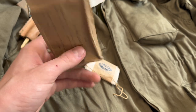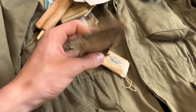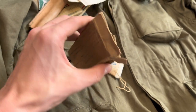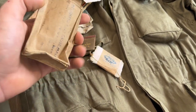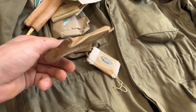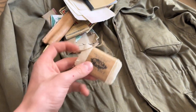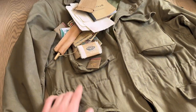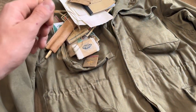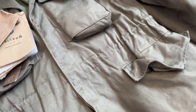And here we have an empty D-ration box. You might wonder why I keep empty boxes, but I use these to cover the muzzle of my gun. This is really useful. It keeps dry. If you fall, the barrel won't get stuck full with mud. So yeah, this is really useful. Here we have some more toilet paper and some excess rope. So as you can see, it's pretty loaded.